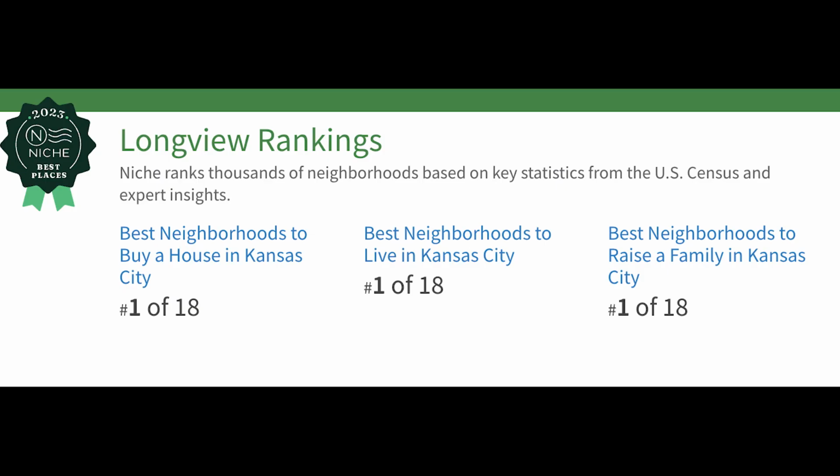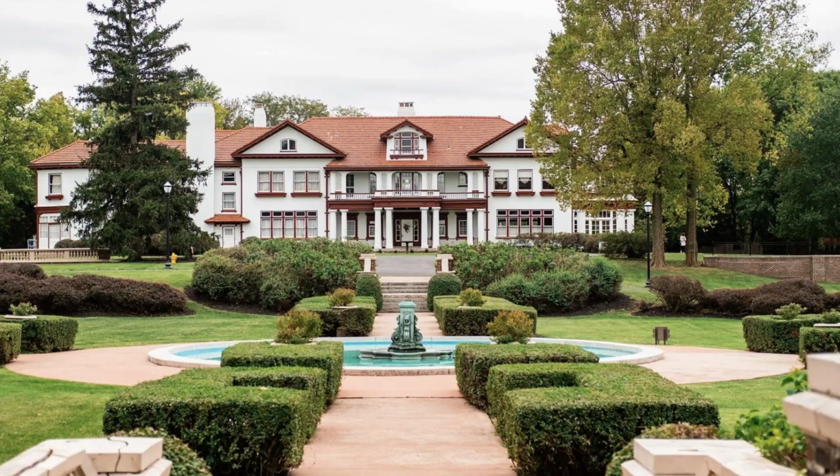I did pull some stats from Niche, and I'm not sure why this is 1 out of 18. I need to do a little bit more research. If you know anything about Niche and know where we're getting these 18, leave it in the comments because I'm curious. But obviously it ranks very high, and Longview is a wonderful community that has been built up around some really neat old historic Longview. There's a Longview mansion and the farm that was there originally. We'll go into that some other day in another video.